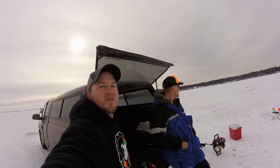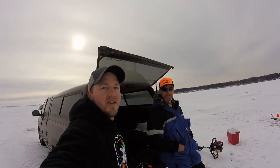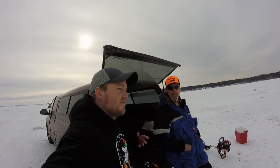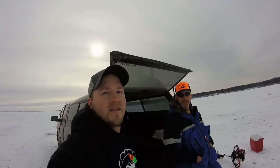Fishing on Petenwell Flowage in central Wisconsin, and I'm actually fishing with the owner and creator of Finicky Fooler Tip Ups. We got four out right now, and we've been doing a little bit of jigging. Gonna have Tom talk a little bit about his setup and how he came up with the idea of Finicky Foolers.